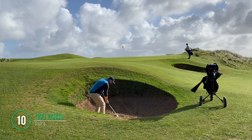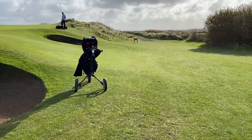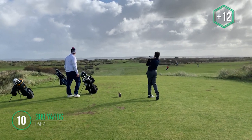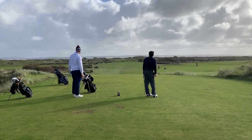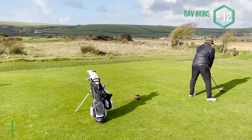On the 10th, 309 yard par 4 here, it's that well seen, well known, and much revered swing of El Presidente Crawford. And also at the 10th, Phil Reeks with that very high, very angled swing. A lot of power behind that as he looks on, by the looks of things, disappointedly. I know that look. I get it a lot.